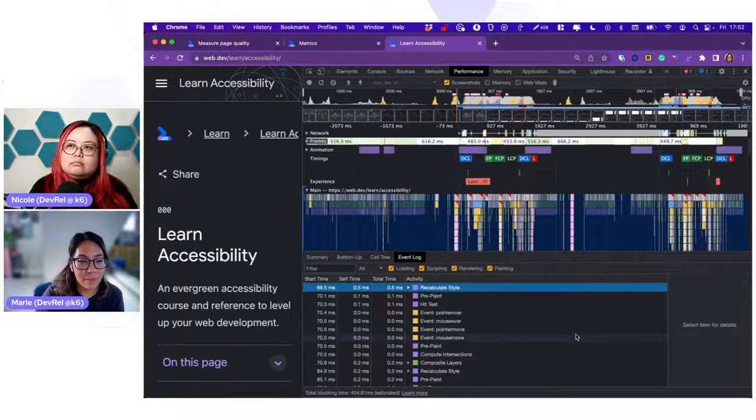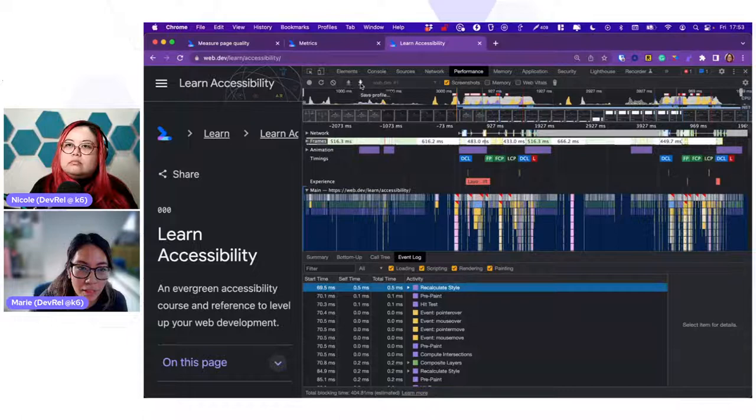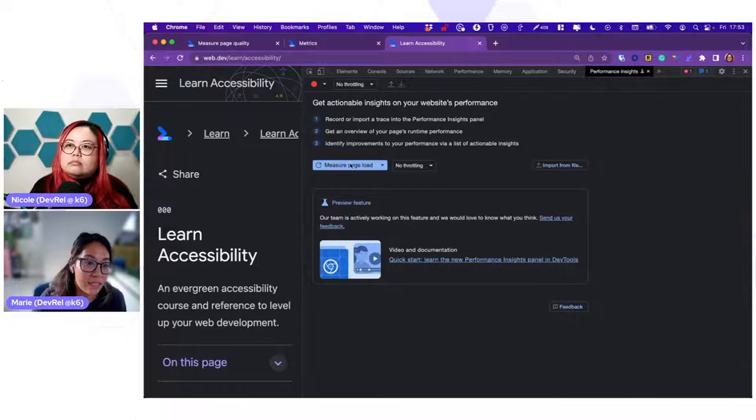I believe they've released a new feature called Performance Insights, but that depends on if you're on the latest Chrome version. So Performance Insights, I think if you press, where is that? Beside Recorder, there's an arrow icon. So you've got Performance, Memory, Application, Security, Lighthouse, Recorder, and then there's that icon there. Yeah. Oh. So if you click Performance Insights, it's the same thing as Performance. You can click the record button. This is really good too, because you can simulate mobile networks. You can disable the cache as well. And you have an option if you want to record.